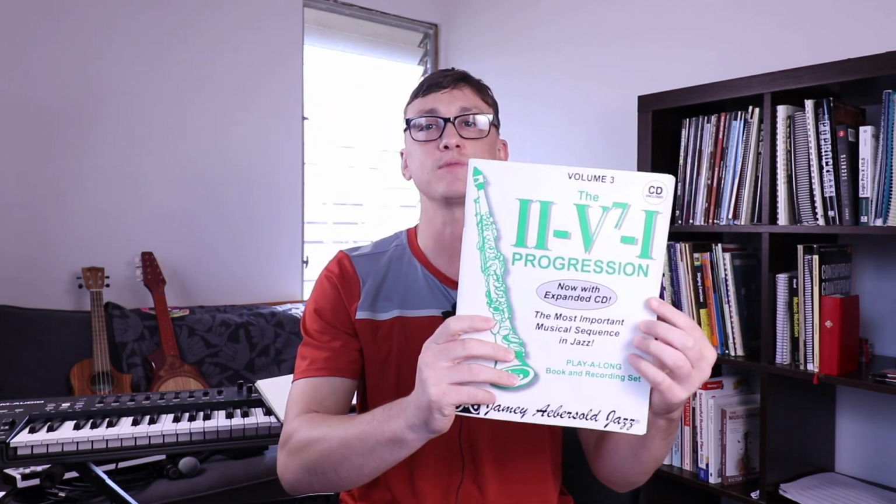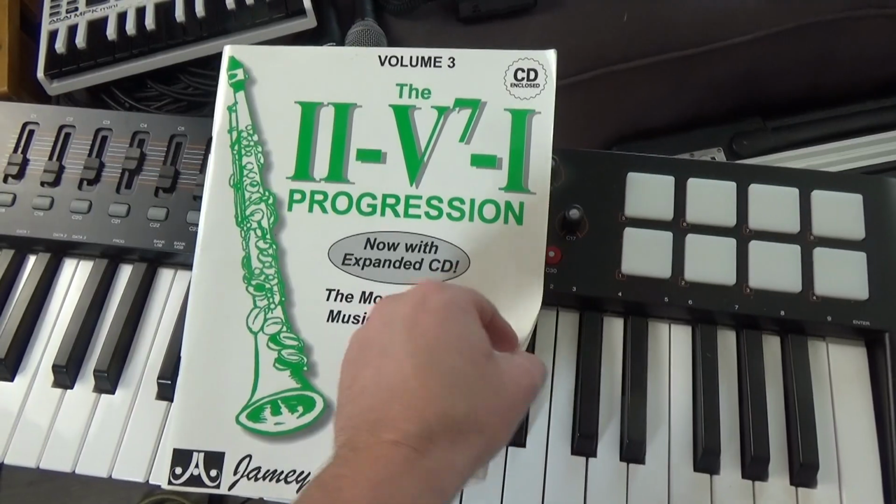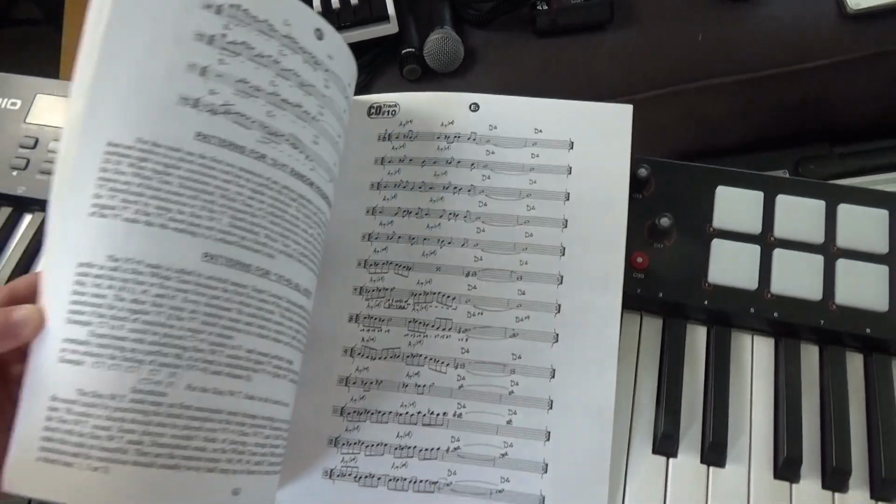And even if you're not a jazz musician, this is very valuable knowledge. What this is, it's just like a bunch of scales, and it's a bunch of backing tracks. They give you a CD here. You still have a CD player. And it's all the variations of going through a 2-5-1 progression.